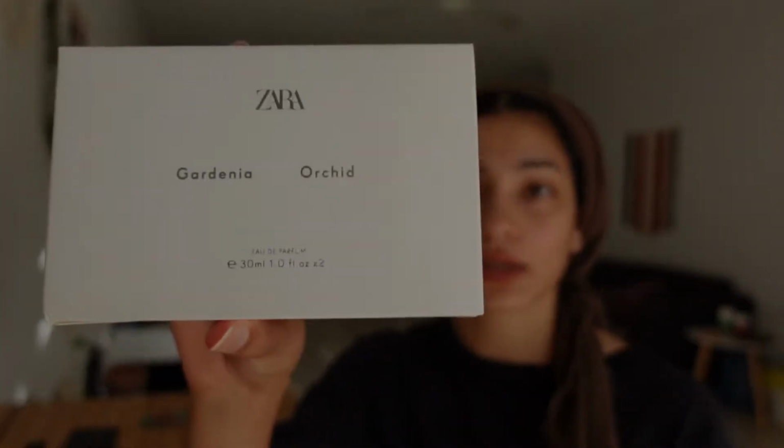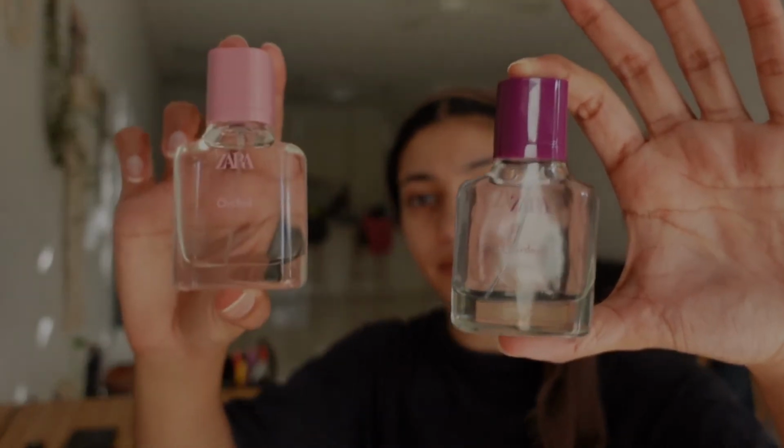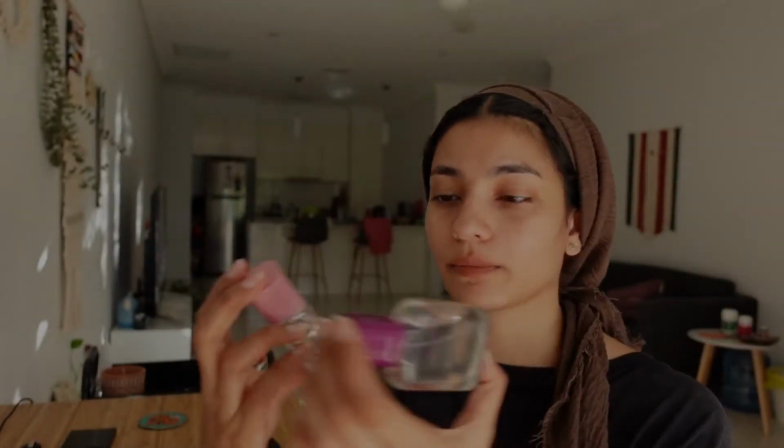So the first set of perfumes that I got was the Zara Orchid and Gardenia Duo. I almost bought the Gardenia in the full size, but then I was like, I don't know if I'm actually gonna like how it sits on my skin, so I got the 30ml version with Orchid. So here they are out of the box. There it is. They're very cute and I like the bottles.